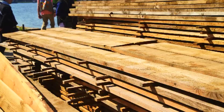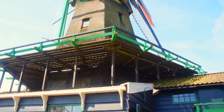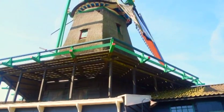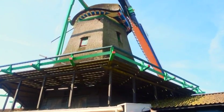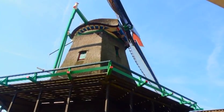But the remarkable thing about it is this mill was destroyed during the Second World War. They found plans from the 17th century of how this mill was built, and they reconstructed it and rebuilt it completely. It has no nails in it. It is all put together with wooden dowels. Now we're going to take you inside and show you how this windmill works.